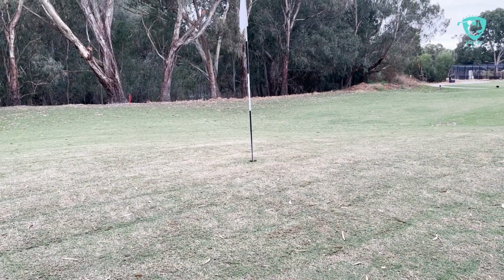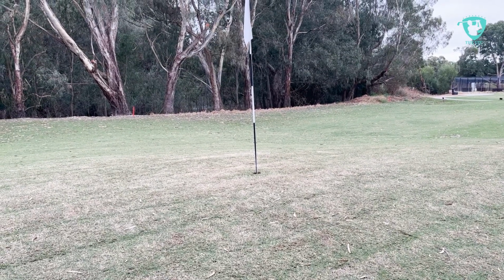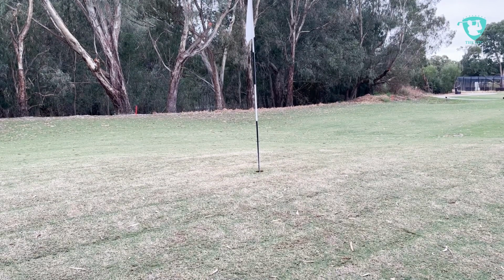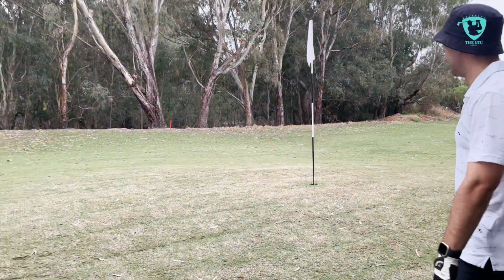It is. I reckon there's 1 metre from the front of the green that's flat to the pin, and then there's not even 30 centimetres until it starts rolling down back to the car path.